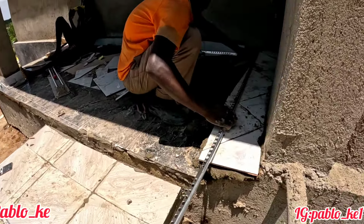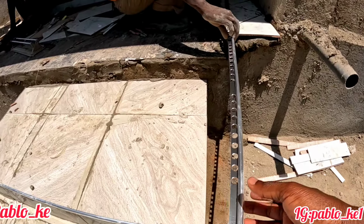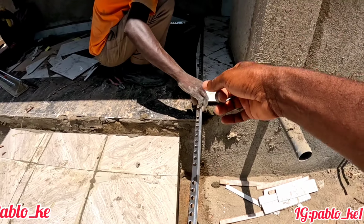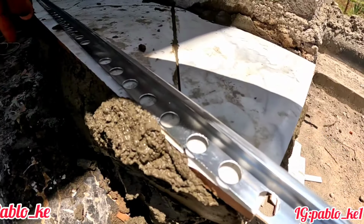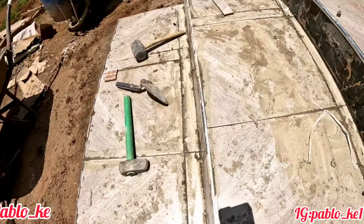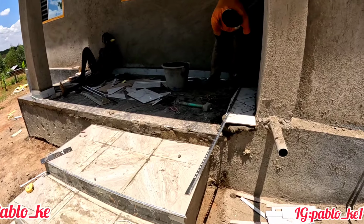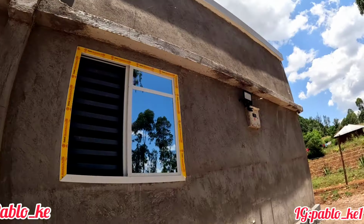So I was fixing this steel. It's made of steel, but very light. It's a light gauge too. So it will be fixed to all of these. And down here, we'll fix some tiles. Look at all this beauty, guys. Look at this. So they are currently working on that. And look at that.